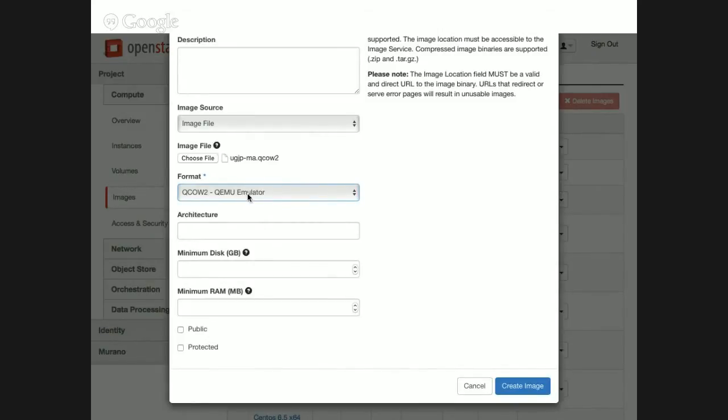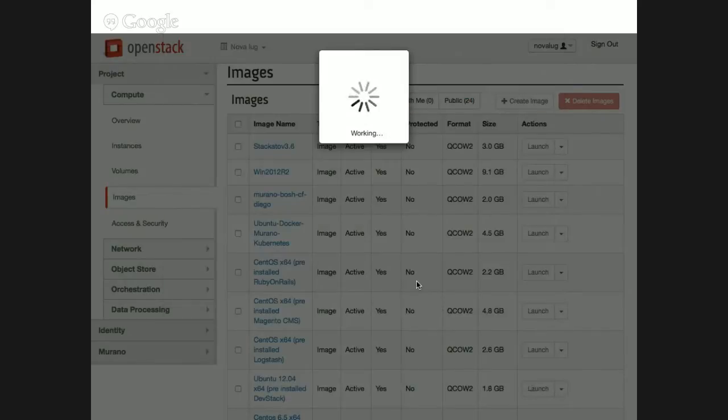So I have HDBMPK, AMI, ARI, AKI, right? So all Amazon guys. But this is QCAP. I can set a minimum disk, a maximum disk. If it's public or if it's protected, if I don't select either of these, only this image is going to be this.